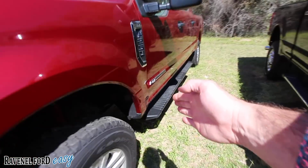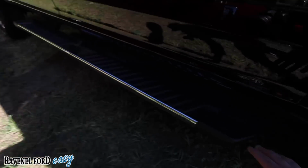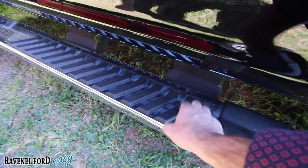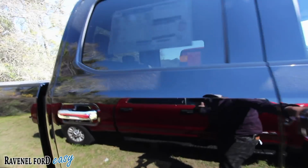You'll even notice this one has just got your regular black running boards down here. Look at this. Black, but you got chrome here and right there. So it makes it shine very nice. You got the chrome on the mirror. Got it on the door handles, okay?